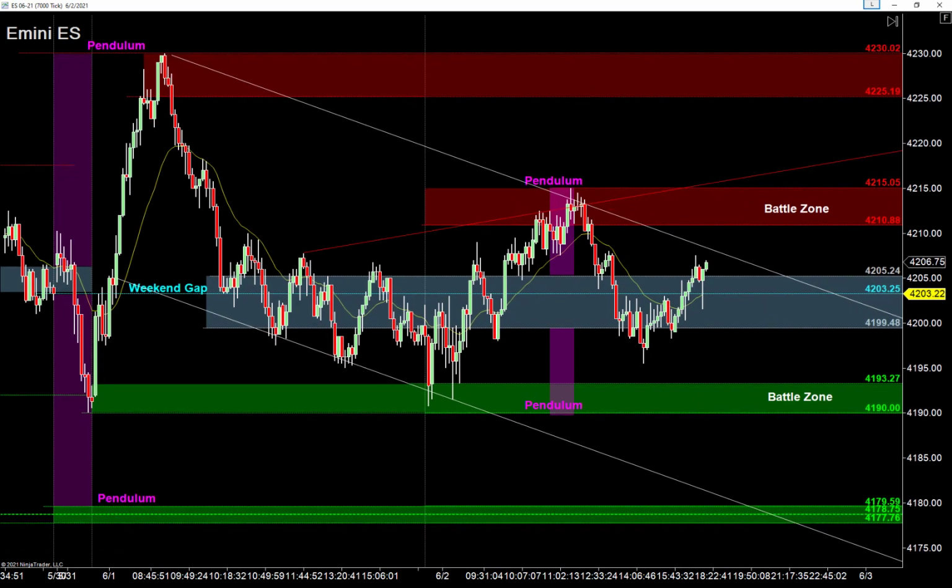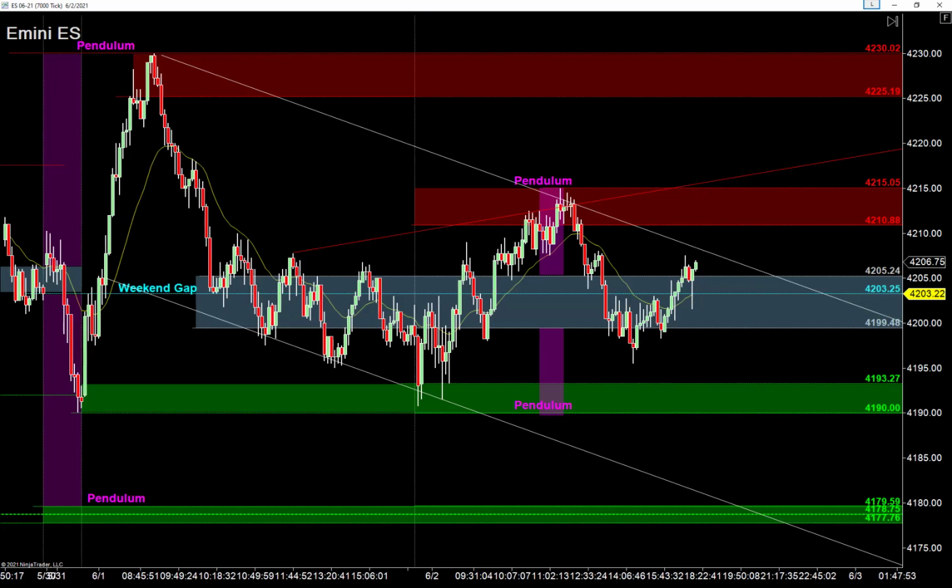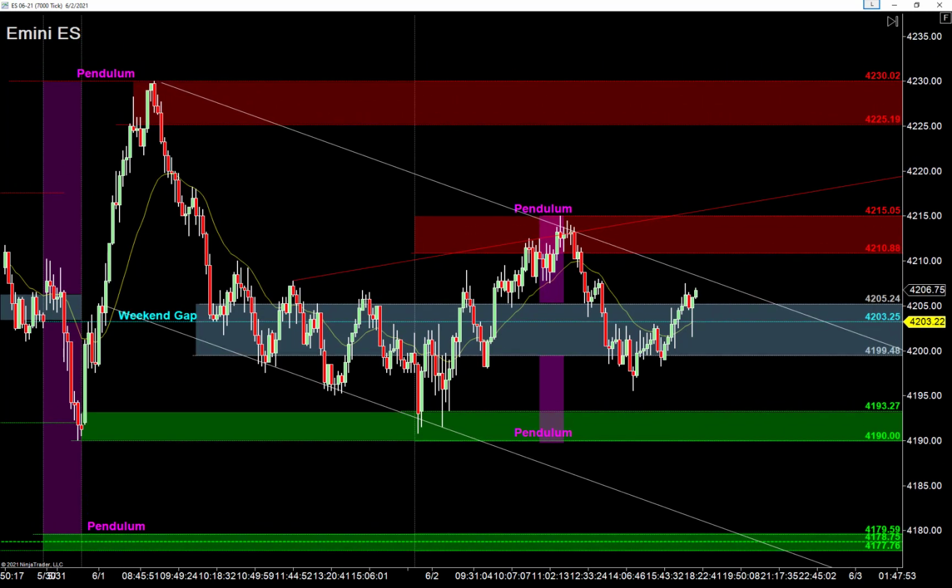So again, ranges are magnets. I want to sell high, and I can sell low on a breakout. I'd love to sell it as it goes up. I would love to sell it as it goes down. The one thing I have to worry about is focusing on the right entry technique. So let's talk about that. The most important thing on selling high right now is going to be that failed rotation.